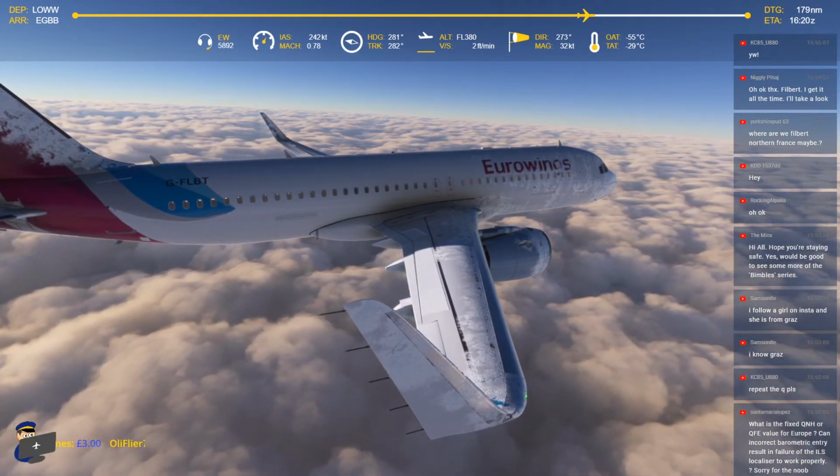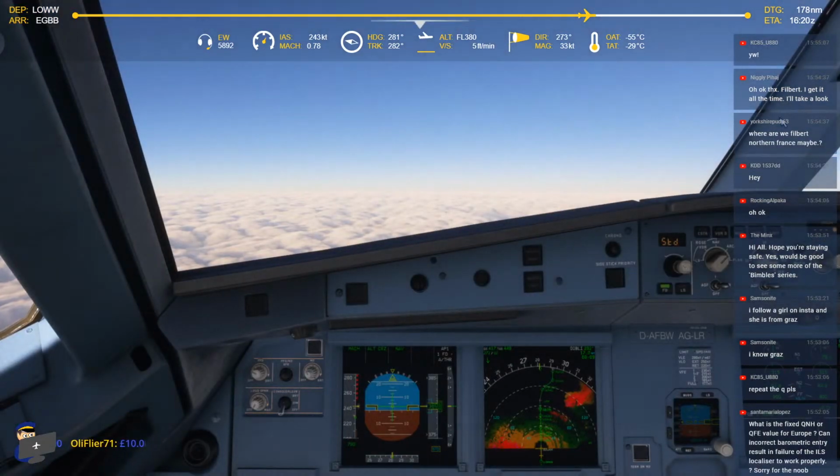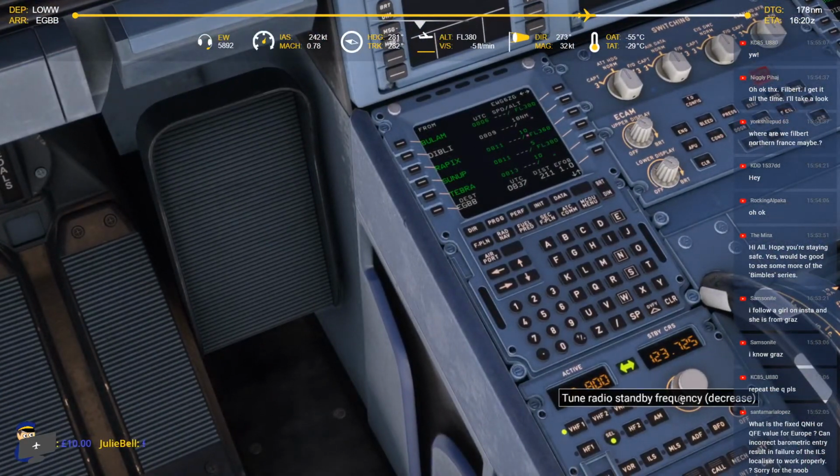Where are we? Oh, I've just got a message to contact London East Centre, 118.475. Yes, we are over France, I believe. Oh, we should set up for our approach as well at some point.